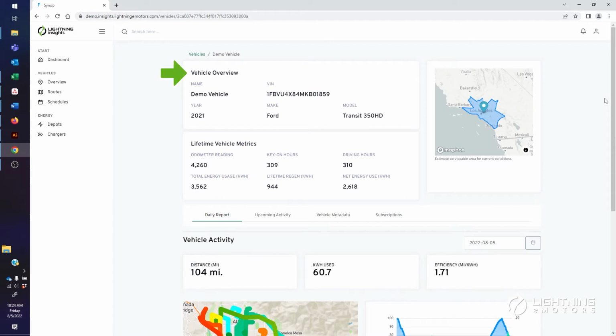This is going to include basic metadata about your Lightning EV, as well as important metrics in regards to the lifetime of your vehicle, including things like your odometer reading, your overall key on hours, as well as your driving hours. This also has total energy usage, lifetime regen, and your net energy use. We can see right here that the lifetime regen on this vehicle is 944 kilowatt hours.